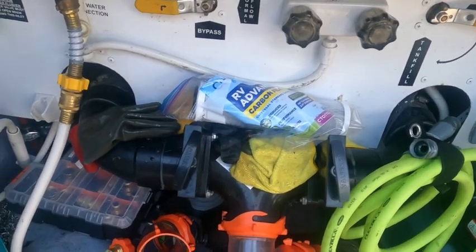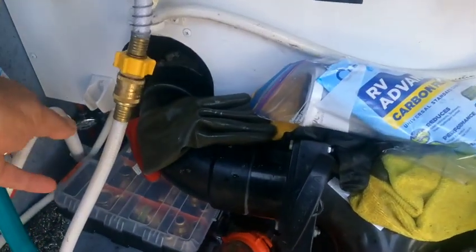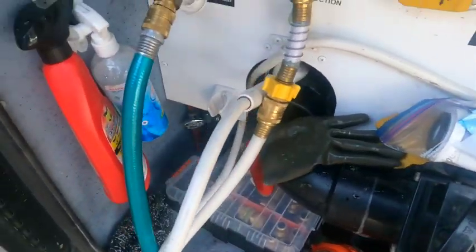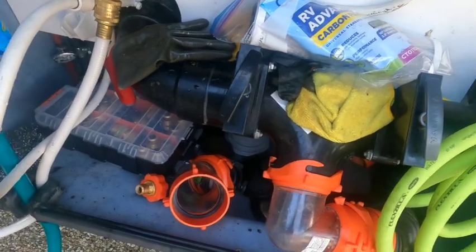I also have an outside shower here, so if you had a dog, you could shower the dog with the outside shower. I can also usually wash my hands. I have my gloves, and then we have the tank pulls.